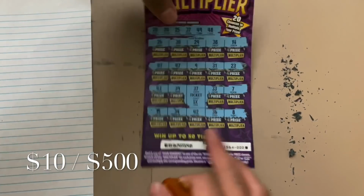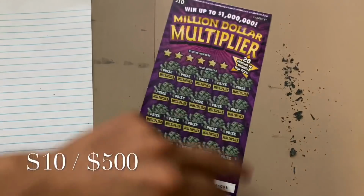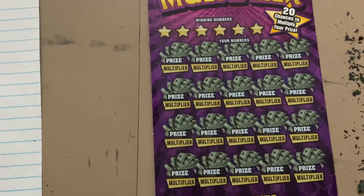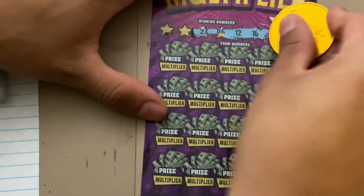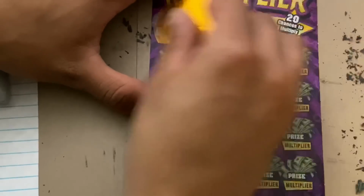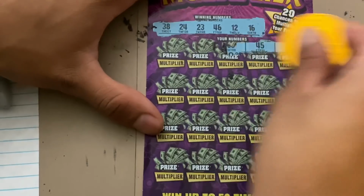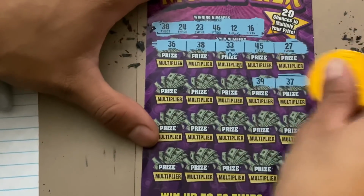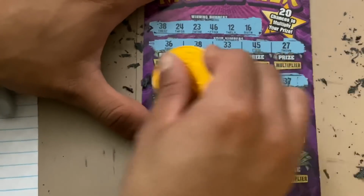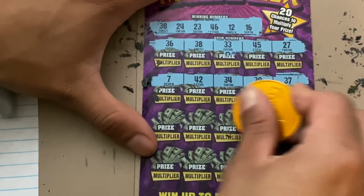All right, let's continue on. Ticket number 6. All right, come on, let's find these money bags. I'm going to go ahead and scratch every single row so you guys can help me check.